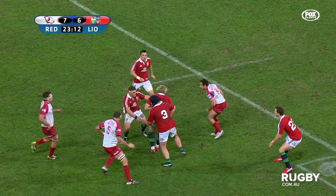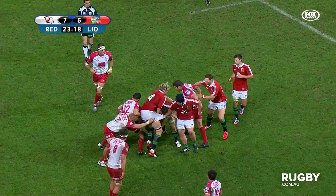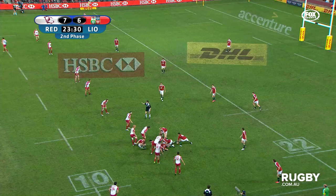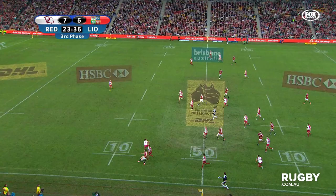Great. He went high. Good control. Wanted some solid competition, a solid hit out before the first test in a fortnight at this venue against the Wallabies, and they're getting it so far.